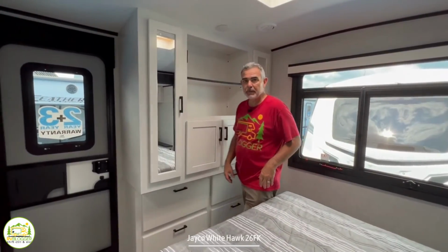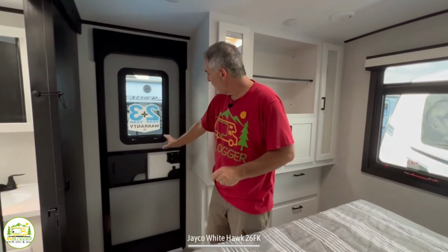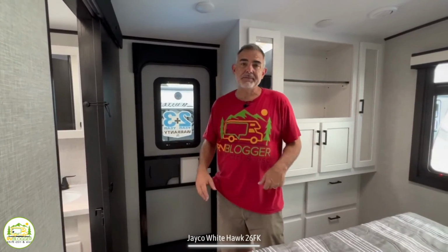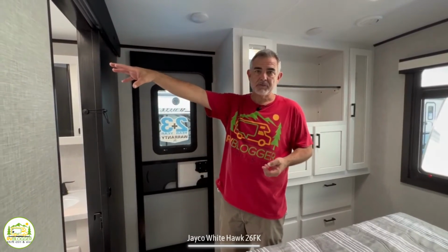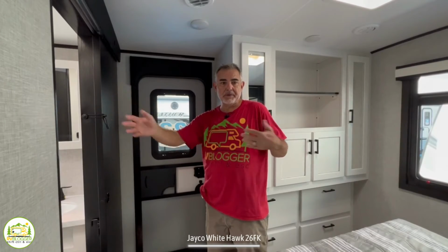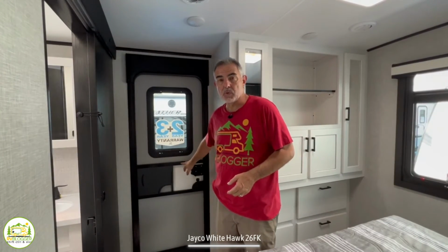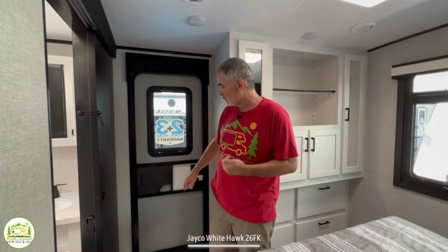One last feature in this bedroom to point out is that it has its own entry door into the RV. So if you have friends over and they're staying in the front part of the camper, or your wife is up there and you're back here and you don't want to disturb her, you can come in and out of this separate door. It's very, very convenient and in a great location.